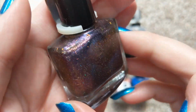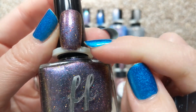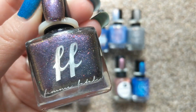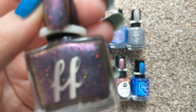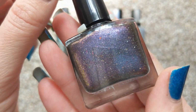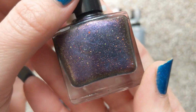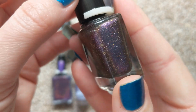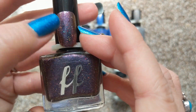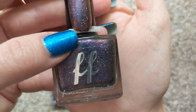Beautiful, beautiful, complex polish for sure. Actually, I think on my nail swatch you can see the blue a little bit better there. So this is a blackened red color. You've got the iridescent flakies in there, some holographic glitters, and that magnetic pull which pulls the blue flash. Very complex color and very unique as well.